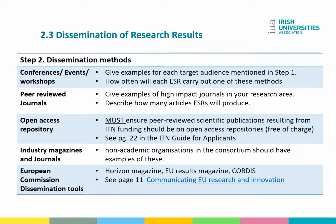Secondly, peer-reviewed journals. Give examples of high-impact journals, target journals in your research area, and describe how many articles ESRs will produce and submit. Open access repository in line with open science, one of the cross-cutting themes. You must ensure peer-reviewed scientific publications resulting from this funding will be on open access repositories free of charge. See page 22 of the ITN guide for applicants.